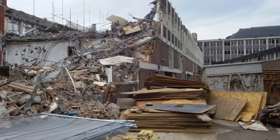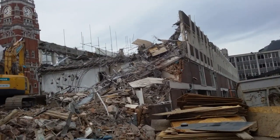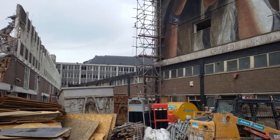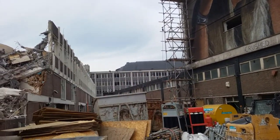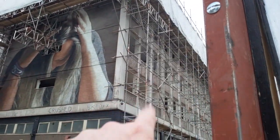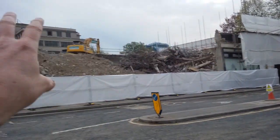I think in the early 1960s, all this lot was built around about 62, 63, 64, thereabouts. So it's been there a long time, but it's not going to be there for much longer, except for that building there, which is 1 Catherine Street. That's the back of it there, that's staying, but all this lot is all going. Obviously that's almost gone now.